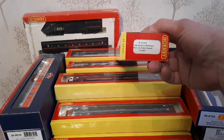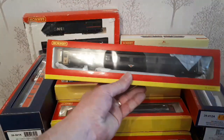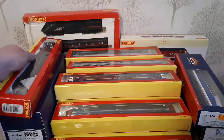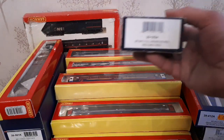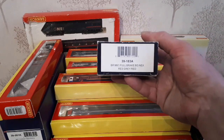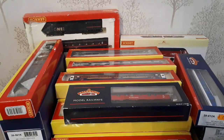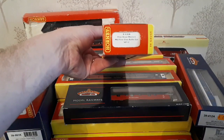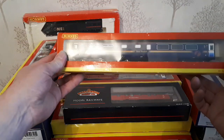And R4329A, Grand Central Railways, Mark III coach again, and first class. And we have Bachmann 39183A, a Mark I full brake in the RES livery. And another R4183B in first Great Western buffet car in the Barbie livery.